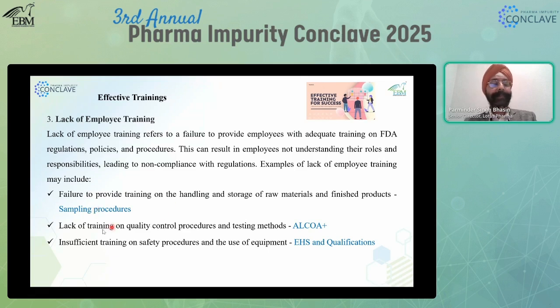So all those critical attributes have to be provided in the training program for API, for finished product, or for the packaging material. Lack of training on the quality control procedures, ALCOA plus, I don't need to go through that part maybe. So all those training protocols have to be followed for the QC control procedures defined in the testing methods. And insufficient training on the safety procedures or the use of equipment related to EHS and qualification also has to be ensured when you are doing effective training programs for your GMP facilities, for manufacturing, and for the quality control units also.